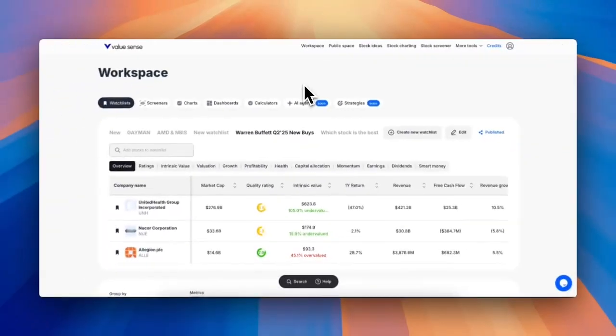So that's it for the overview of Rule of 40, how you can use it in investing, and which tools you can apply to analyze this metric. Hope it was helpful.